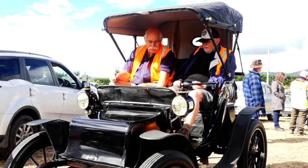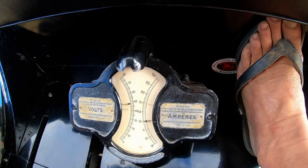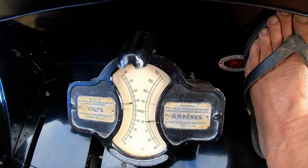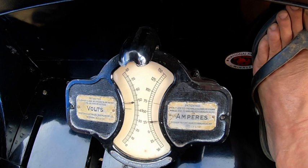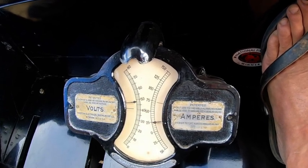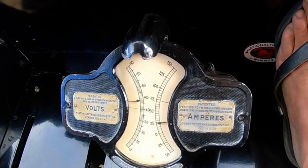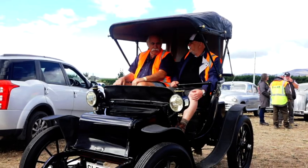Tell me about all this volts and amps. I mean, that's obviously your dashboard. Yeah, well, yes, but it's not a speedometer. It's 50 volts, so that's the equivalent of 4 car batteries. And I'm not drawing any current at the moment, but when we tootle off down here, coming up this slight slope here, it'll be up to about 100 amps of electricity current being drawn. Wow. And the little lever that comes over here, is that a light? That's a light, yes.